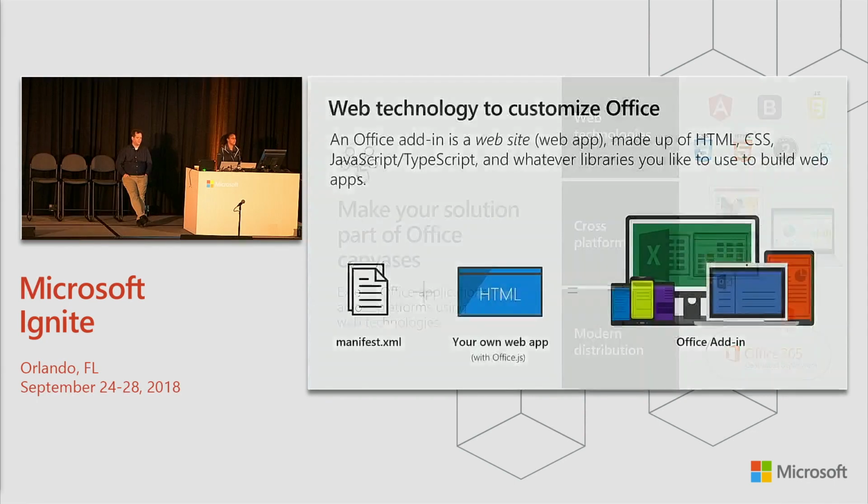Okay. So I mentioned web technologies. When you're building an Office add-in, there are two main pieces. The manifest, which tells you where it should be, what's going to happen when you press on that button. And then there's your own web app, which is also leveraging the Office.js APIs. And together that will build you a solution.